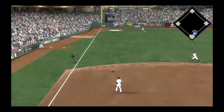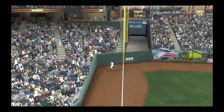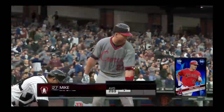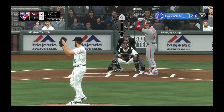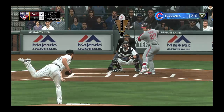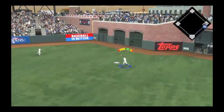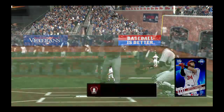A swing and a shot hit down the corner. The kid sprinting after it. He makes the catch. A great effort to get there and record the first out of the inning. Batting second here now to the plate, Mike Trout, as he'll get his first opportunity in this one. Pitch swung on and hit in the air. Winfield is after it, and he tracks it down. A nice running play to record the second out.